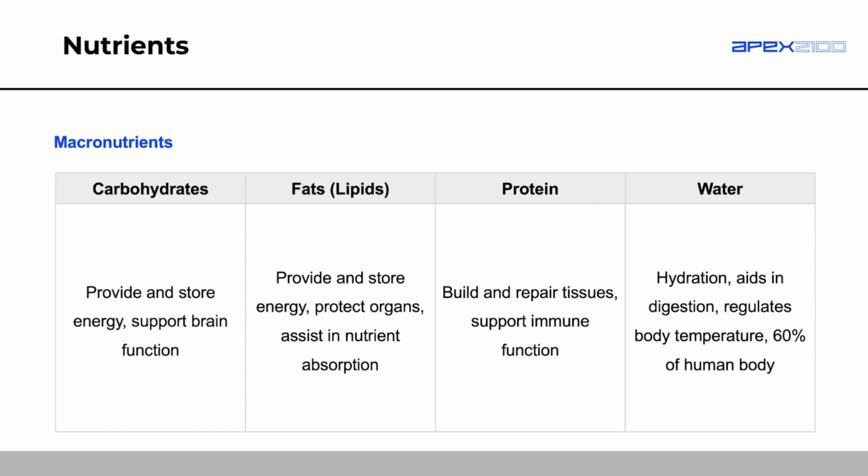Then we've got protein. So proteins build and repair tissues like our muscles and our organs. They create different enzymes and hormones and support immune function. And they're made up of amino acids, which are like the building blocks for many of the body functions. I think that our bodies are made up of 15 to 20% protein. So they're not just important for muscle building, but as we've seen when we did the respiratory system, the hemoglobin in our red blood cells is a protein as well. So proteins are very, very important.